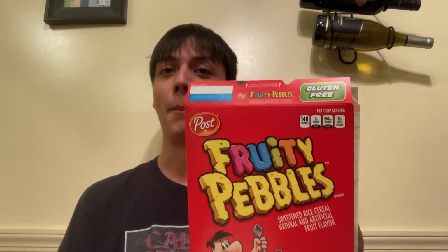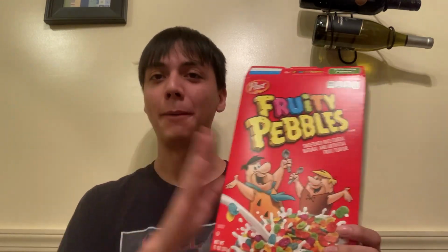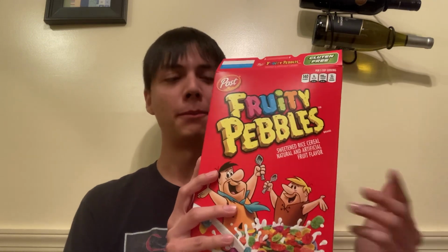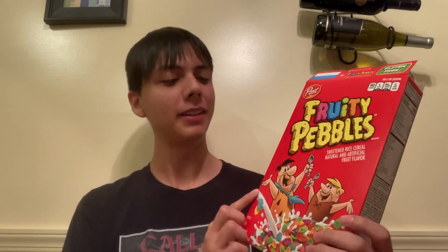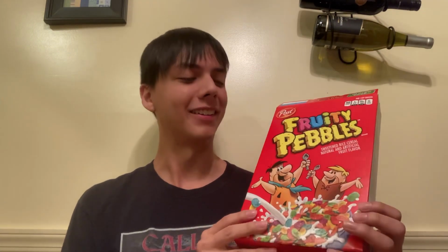But the boxes, they have to be eye-catching. Cereal boxes need to have that factor to them, so you walk by and you're like, yeah, I want that. So they got a big red box. It helps if it's a nice bright color. And you got the good colors of all the pebbles. The Cocoa Pebbles one is brown, I believe, and then you got Fred and Barney there.